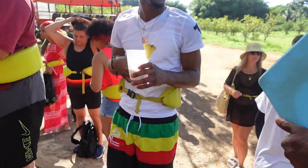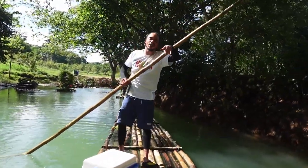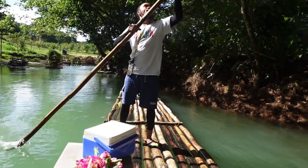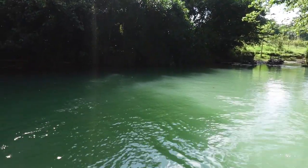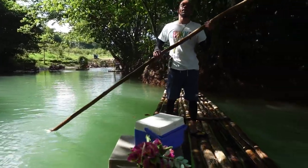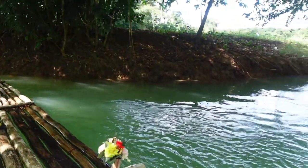Ready? Jamaica one love, man, yeah? Come on, you're rolling with the Chevy. Peace and one love, man. All right, so today, as you know, the famous river we're floating on is the Martha Brae. This river runs up to 32 kilometers, approximately 19 miles. So don't worry about that distance. We're only going to do 1 mile today, okay?